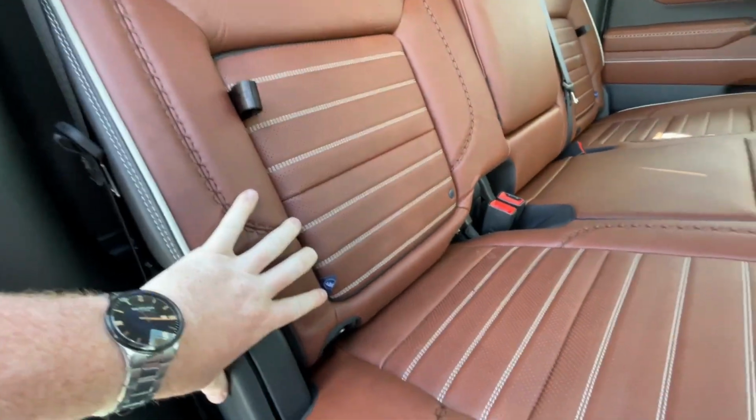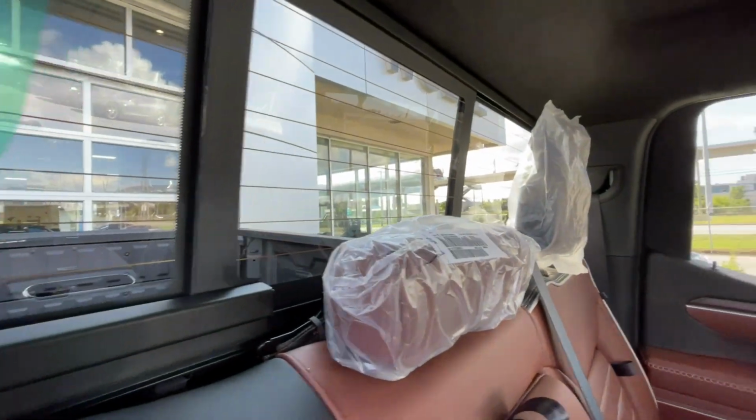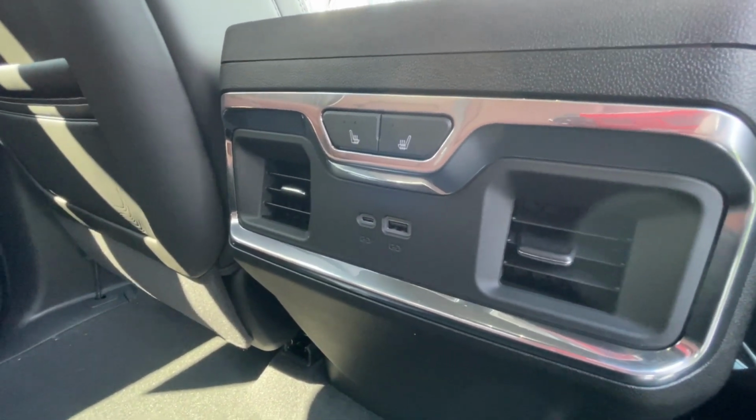They are also car seat ready and come in a 60-40 split. Cup holders come down here in the middle. Rear power sliding window. Bose audio continues throughout the back of the vehicle, and here in the center console we have 2 USB charging ports and the heated seats controls.